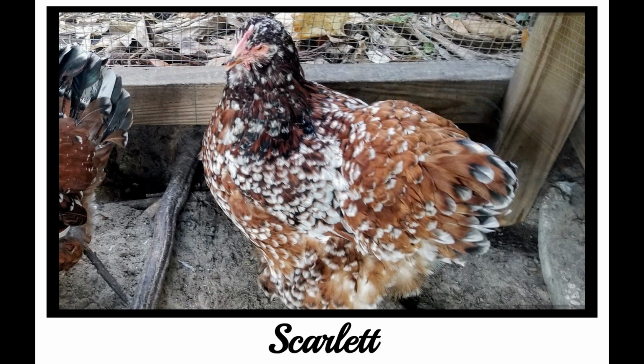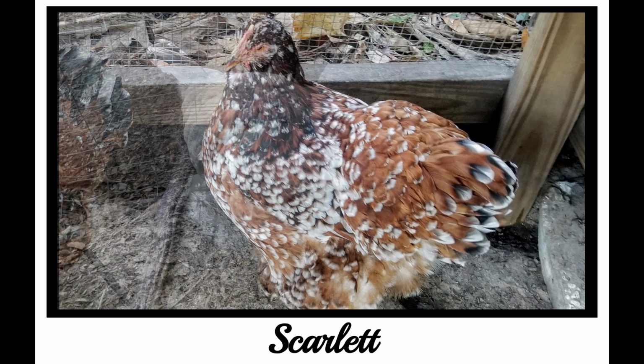Scarlet is a very shy and timid girl. In fact, she will not sleep on the roost with the other chickens and refuses to go into or exit the coop on her own. Every morning, she waits for me to come get her out of the coop, and every evening she waits at the gate for me to come and put her back in the coop. She will not sleep on the roost and instead sleeps in one of the nesting boxes. Jubilee Orpingtons can go broody and make excellent mothers.